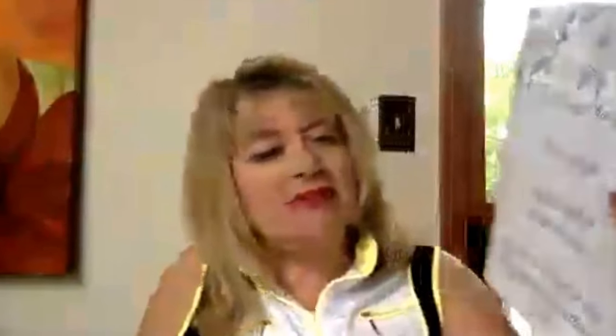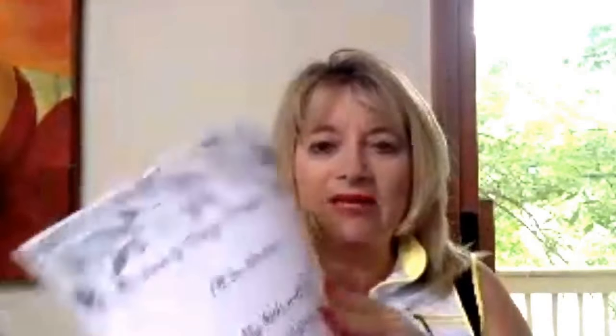Today I'm going to talk to you about printables. I made this printable, and it's not in color because we have a laser jet, but if you printed it out in color, this would be flowers. Absolutely, this is beautiful in color.